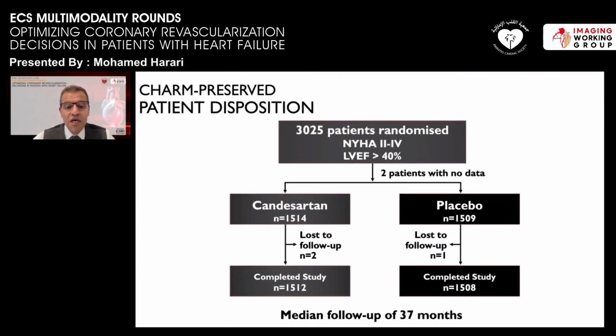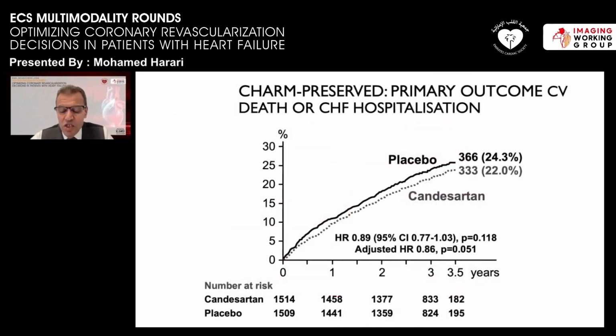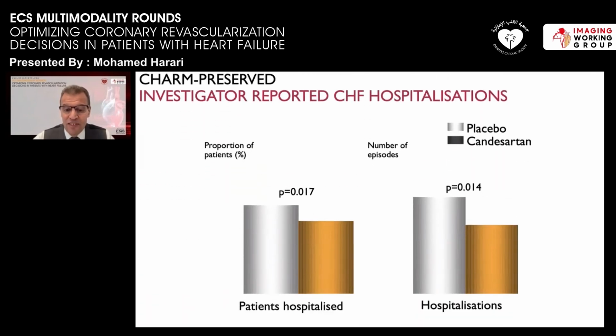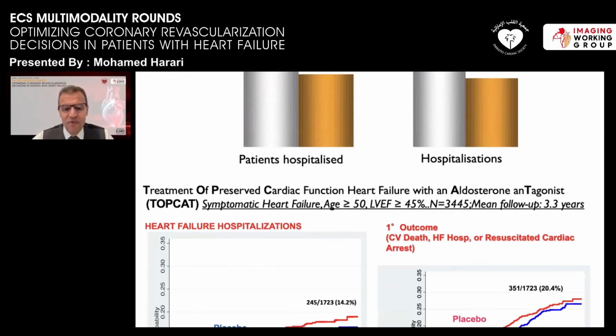And the ARB, particularly in the CHARM-Preserved trial, which again, a large trial of more than 3,000 patients, comparing candesartan versus placebo in HFpEF patients, and probably HFmrEF as well, which is much more than 40%. Again, it just falls short of meeting its primary endpoint of reduction of cardiovascular death or heart failure hospitalization, but it did significantly reduce heart failure hospitalization, and has now been a class 2B recommendation for HFpEF patients.